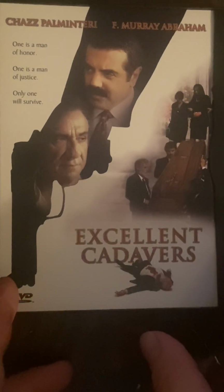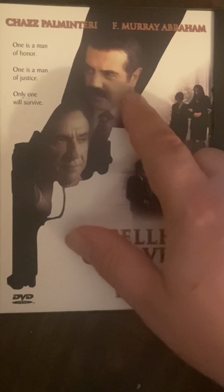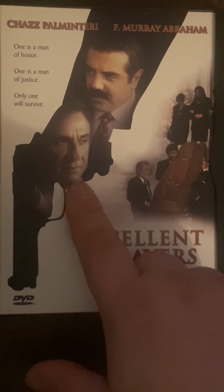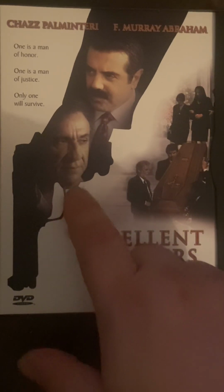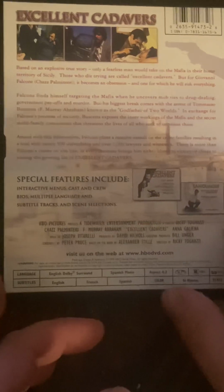Next, we have Chazz Palminteri and F. Murray Abraham. And I can tell you, he's from A Bronx Tale, one of my favorite movies as far as mafia movies. And he's from Scarface. He's the guy that was pretty much giving Tony a hard time the whole time he was working for that one dude. I forgot his name, but in Scarface, it's just not on in my brain at the moment. But I've never seen this movie, but I'm sure it's a decent movie.